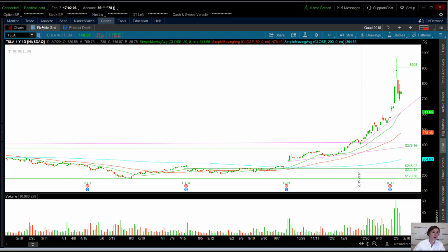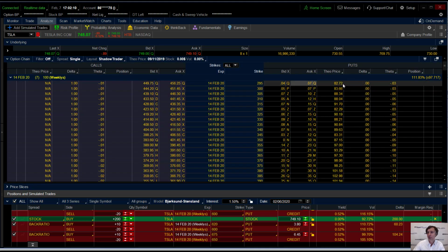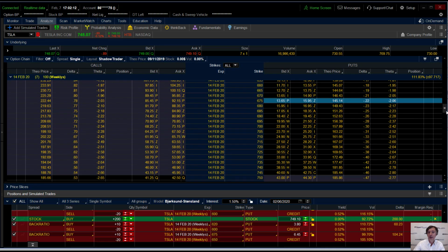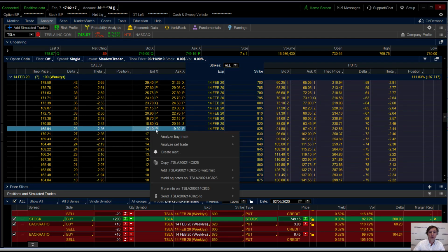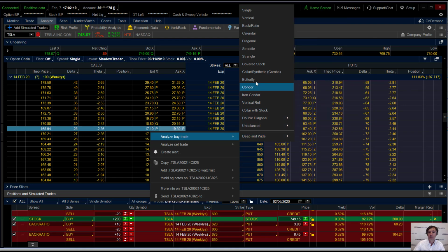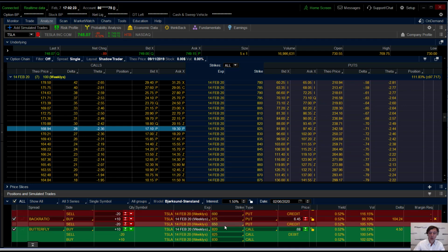Remember, when the implied volatility is this jacked up, you can put on a complex spread such as a butterfly that can be very, very wide. These spreads tend to be very cheap when the implied volatility is high, because there's so much value all over the chain.